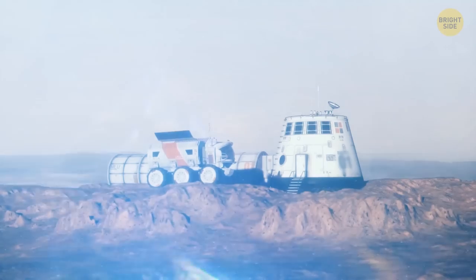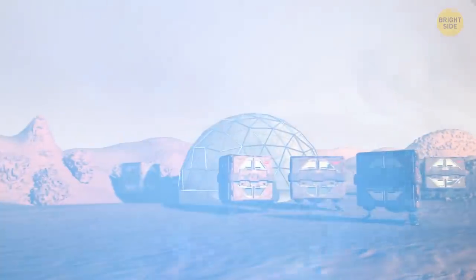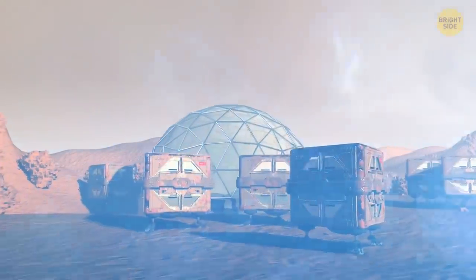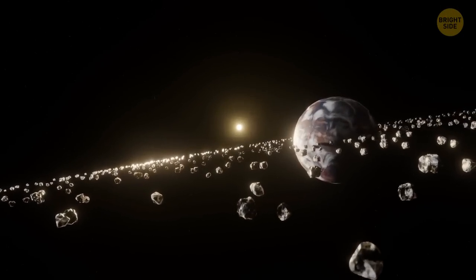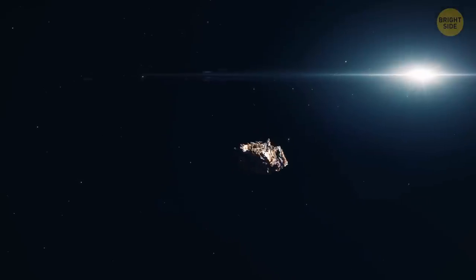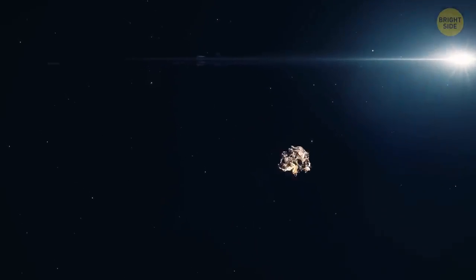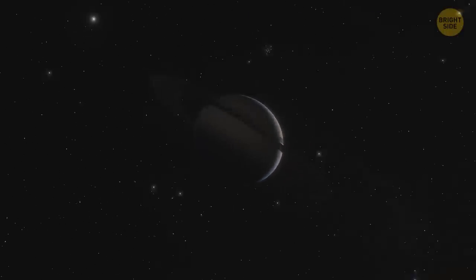Now think about building a base on a space object, but your best friend lands on another one a few miles away. Then, a giant icicle crashes into his rock and increases its speed. And a few days later, your friend is too far away. And it happens all the time. The only way to change your life is to settle on one of Saturn's moons.